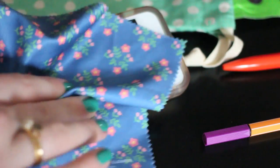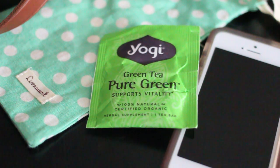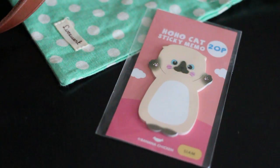I have a screen cloth that I can use on my phone, tablet, or sunglasses just to remove any smudges. And then I have a single bag of green tea. I mostly use this when I go over to my grandmother's house because they're all coffee drinkers. So if I want tea, I have to bring it myself. And then I have this super cute little sticky notepad, and this I bought because I thought it kind of looked like my cat. So that's in here. And then if I need any kind of feminine care products, I will also put it in this pouch.